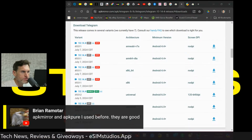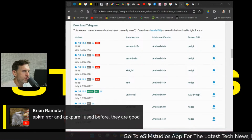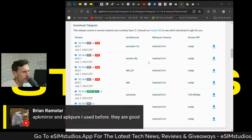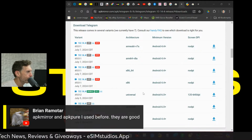Which one do you use, Brian? APK Mirror and APK Pure. Yes, I've used APK Pure before. I just haven't used it as much as APK Mirror. That's basically why I'm giving APK Mirror my seal of approval, but I have downloaded from APK Pure before.